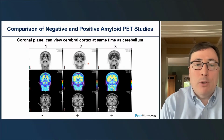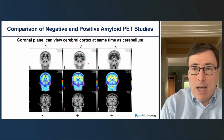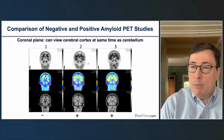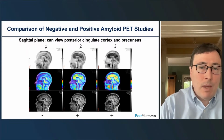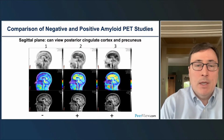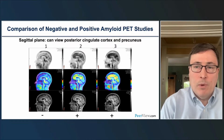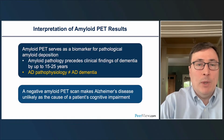But in patient 2, you can see that while there is some gray-white contrast between the cerebral cortex and white matter, it is not nearly as high as the contrast in the cerebellum, which makes us confident this is also a positive case. You can also evaluate the sagittal images to look at the precuneus and posterior cingulate, which are important areas in neuroimaging for Alzheimer's disease with both FDG and amyloid.